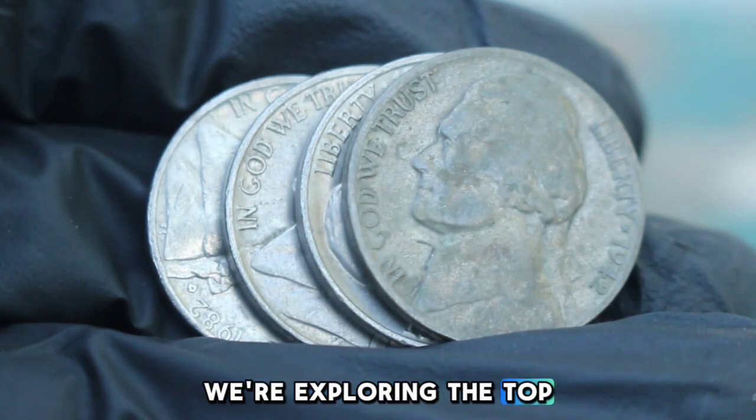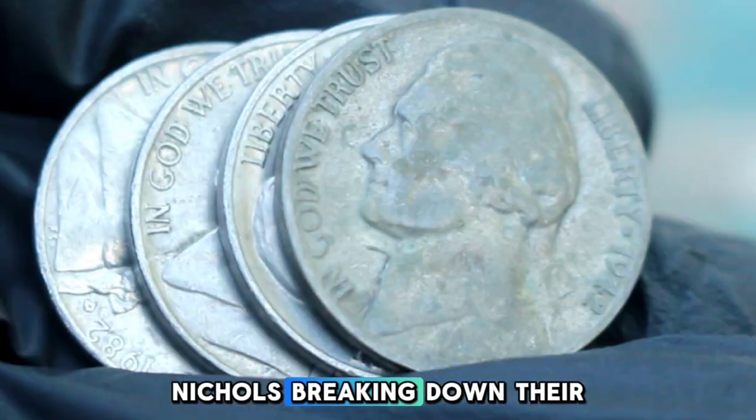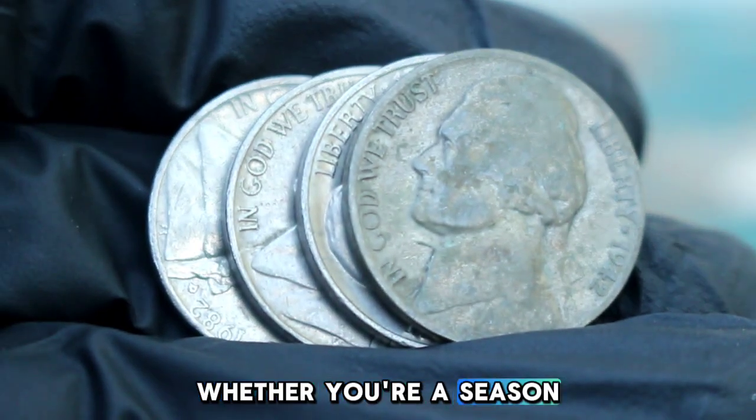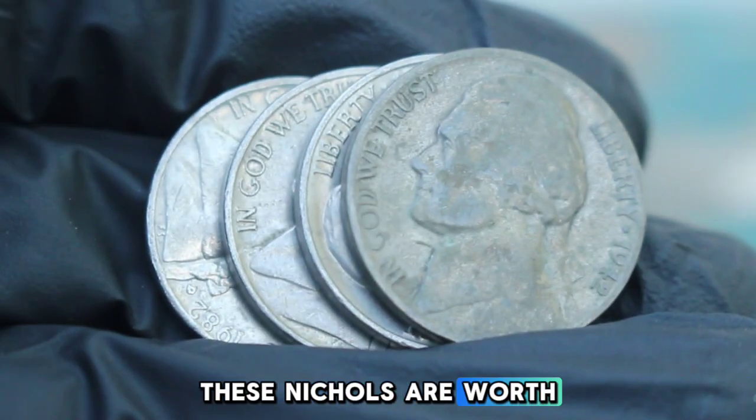Today, we're exploring the top 3 most valuable Jefferson nickels, breaking down their history, key features, and of course, their current market value. Whether you're a seasoned collector or just getting started, these nickels are worth keeping an eye out for.